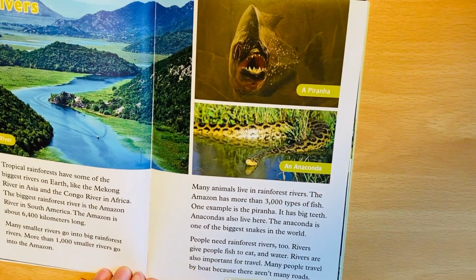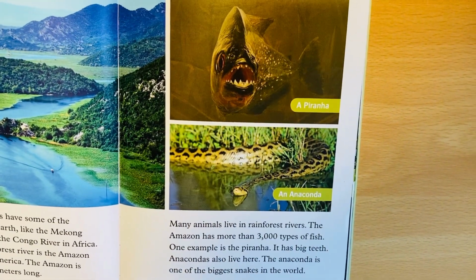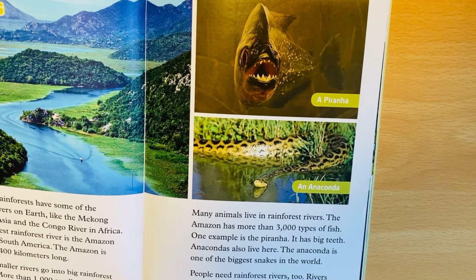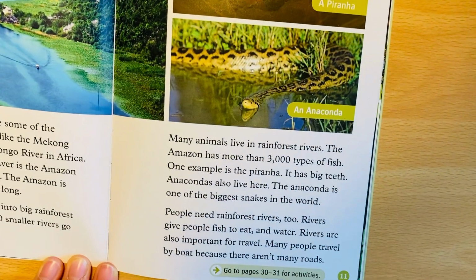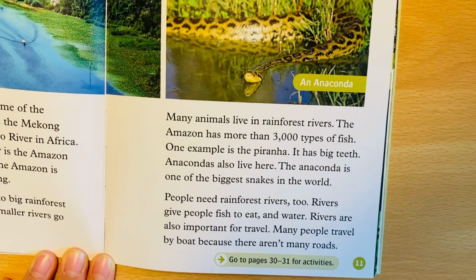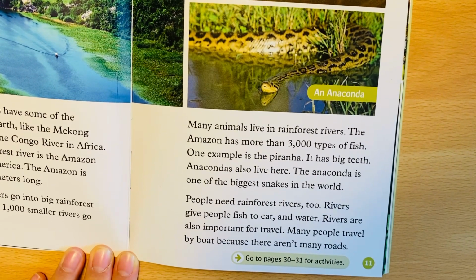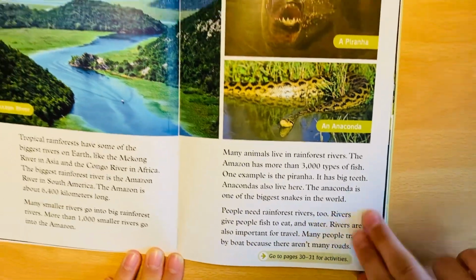Many animals live in rainforest rivers. The Amazon has more than 3,000 types of fish. One example is the piranha. It has big teeth. Anacondas also live here. The anaconda is one of the biggest snakes in the world. People need rainforest rivers too. Rivers give people fish to eat and water. Rivers are also important for travel. Many people travel by boat because there aren't many roads.